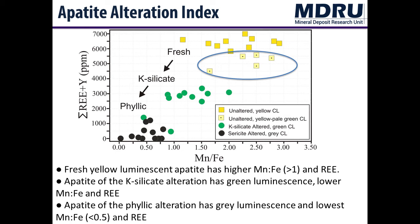So there is nothing seen in the rock, but apatite has recorded that. And that's, I think, very important in terms of seeing the distal footprint of the porphyry deposit and looking at the geochemistry of apatite. Even the rare earth elements, as you know, have always been known to be immobile. But within the crystal scale, the rare earth elements are very sensitive to the interaction with fluids.